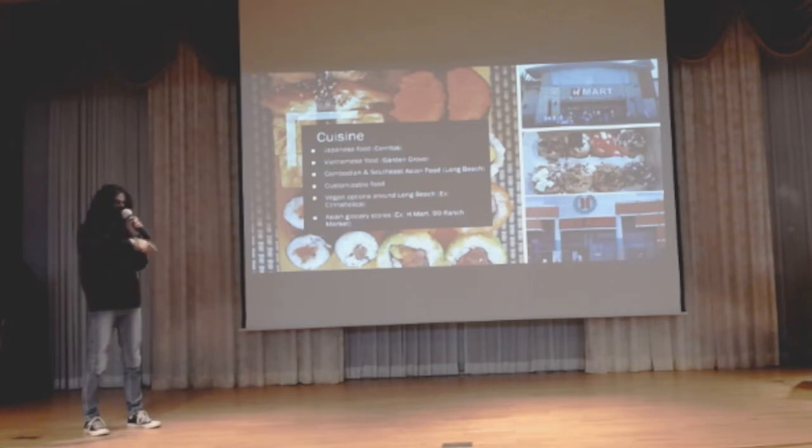As for LA in general and Long Beach, they have customizable food. If you're vegan or vegetarian, you can ask, hey, can you take out this, take out that? And they will do that for you. As for vegan options around Long Beach, I really like Cinnaholic. It's right there in the picture, cinnamon buns. They're really good. I recommend it if you go.